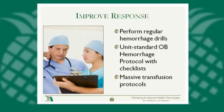And these are things such as performing hemorrhage drills, having a standard hemorrhage protocol with checklists, which people love, and we'll discuss those a little bit later, but also having a massive transfusion protocol.